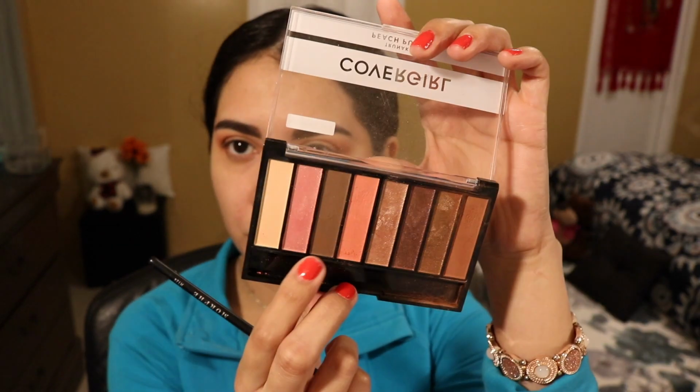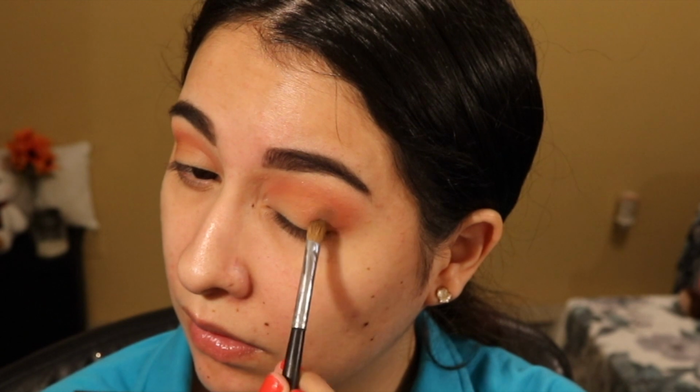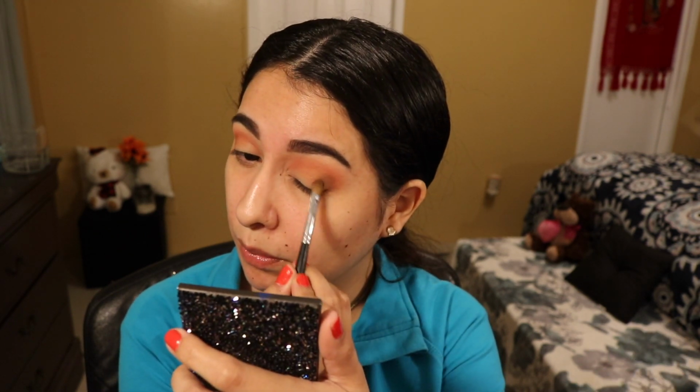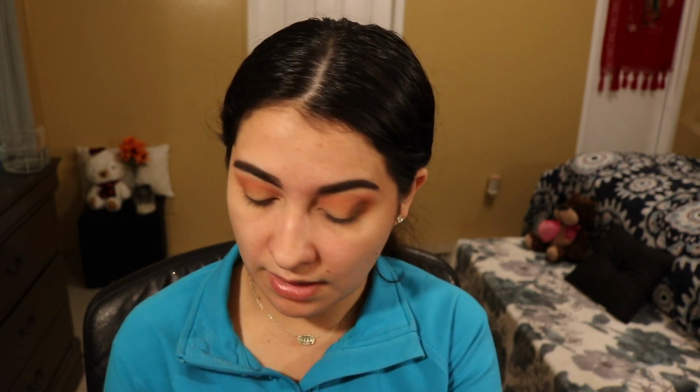So I think I'm gonna go in for a halo eyeshadow look. Let's see how this is gonna turn out. I'm gonna apply this very dark brown. I'm using the Morphe M124 eyeshadow brush. And I'm just dabbing this on.